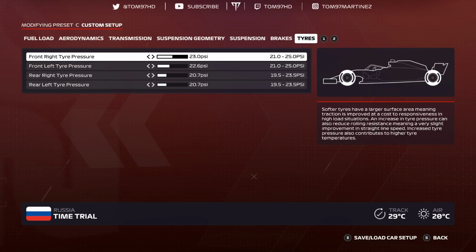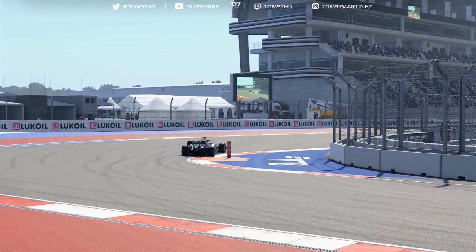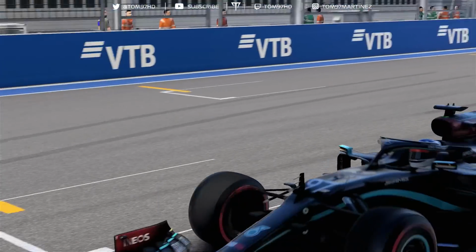Again, just like the geometry and the suspension, you can go a bit higher here, to be fair, and a bit more aggressive, because it's a very flat track with low tyre wear. So that's depending now on your driving style and how much you want to risk it. But generally speaking, guys, let's talk about the lap and the setup.